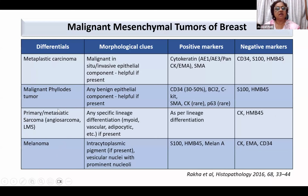So again, malignant mesenchymal tumors of breast, the differential diagnosis can be between metaplastic carcinoma, malignant phyllodes tumor, sarcomas, and spindle cell melanomas, and a wide spectrum of immunohistochemical markers can be used. One of them is cytokeratin, and also sarcoma markers and melanoma markers can be useful.